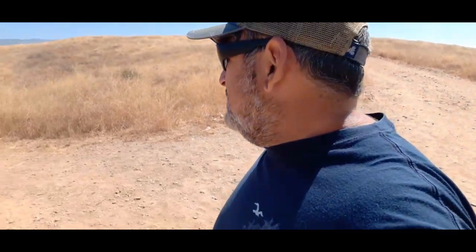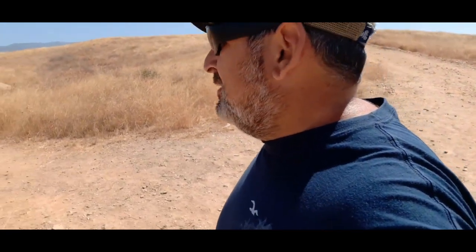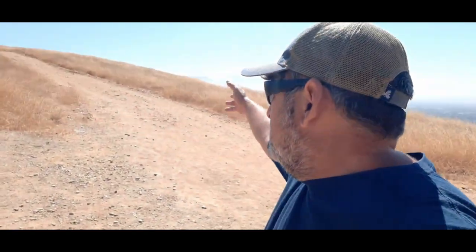Now, at this point is a fork in the road. If you go to the left, looks like it takes you over to those towers over there. If you go to the right, it takes you to other paths. So let's see which way we're gonna go. Thinking we're gonna go to the towers. We're gonna go to the towers. Towers it is.